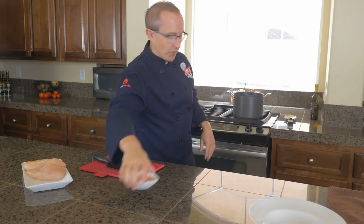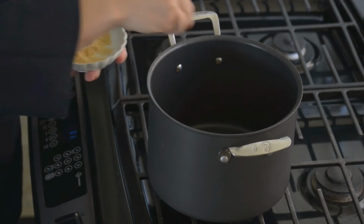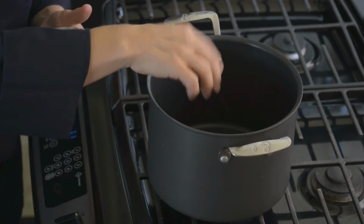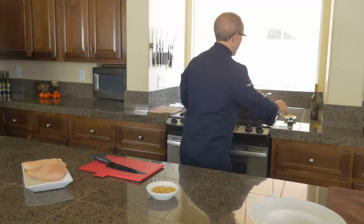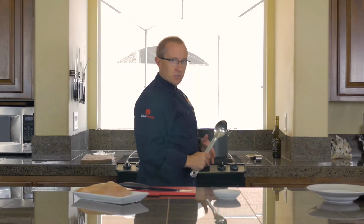And while this is cooking, we're going to add a little bit of that raw sugar or turbinado sugar. Not a lot, just a little bit. And what this is going to do is help balance out the flavors. It's also going to help add some caramelization to the chicken.